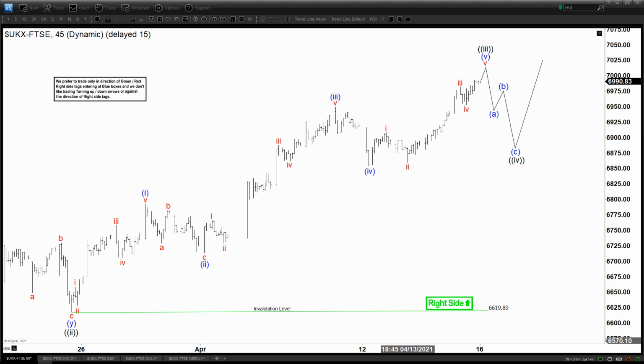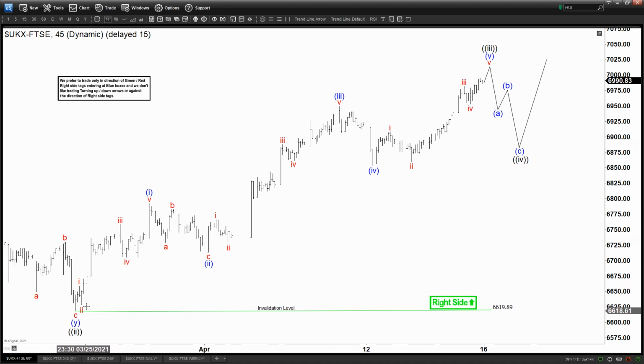And for today, we're going to be looking at the chart of the FTSE. This is the stock index from the UK. 45 minutes chart here. We can see the index rallying as an impulse. Currently looking to finish this wave 5 here.